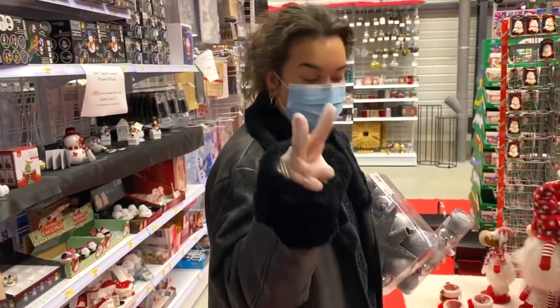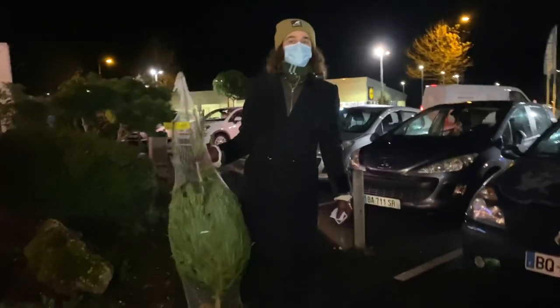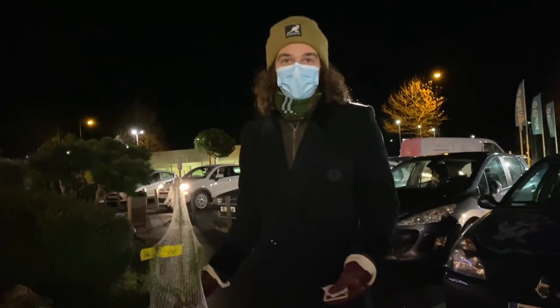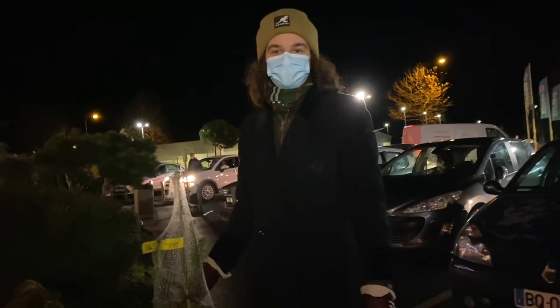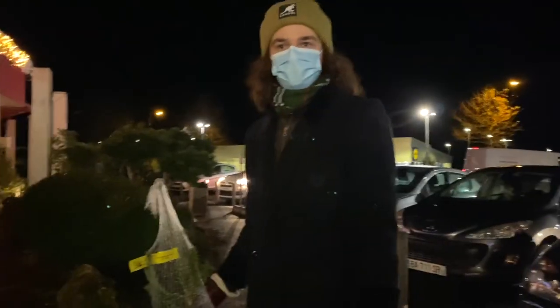Philip, what are you doing with a tree? We came for a garland. They didn't have any. We came for lights. They didn't have the right ones. And we're coming back with a tree and with candles. So I think it's going to look great in Roger. A very successful trip. Yes, let's go home.